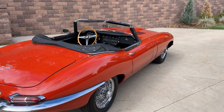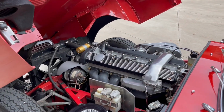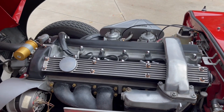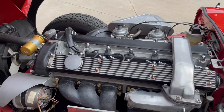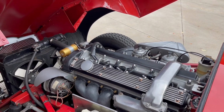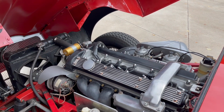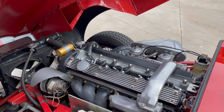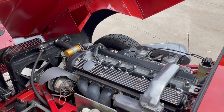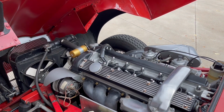And next we'll open the bonnet and take a look at that 6. And here it is, that 4.2 liter inline 6. Quite the upgrade from the 3.8 liter displacement engines from earlier E-Types. Basically plucked straight out of the D-Type Le Mans cars that Jaguar made in the 50s. And short of the extremely limited XKE, this was your closest approximation to driving a Le Mans car on the street, and boy does it feel like it.